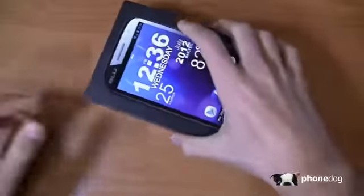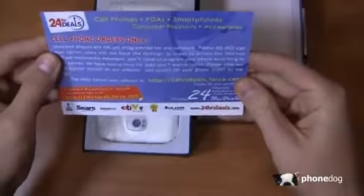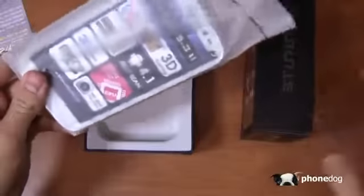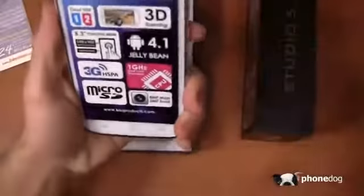Thank heavens I've got a handy-dandy unboxing knife, is what I call it. This phone is white, and then you've got this, 24-hour deals, that's cool. And then you've got the device right here, BLU Studio 5.32. I want to make sure I get that name just right. So let's move the paper here. I want that phone. And you can see the device right here.